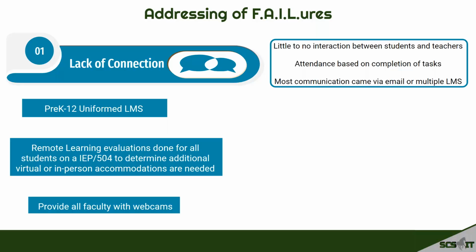When we bought the tech, we made sure every teaching member of our staff had a webcam, because this was based off the premise of how we were going to communicate with our students, a little bit through live streaming, and a little bit through recording. So we all needed to have that tech.